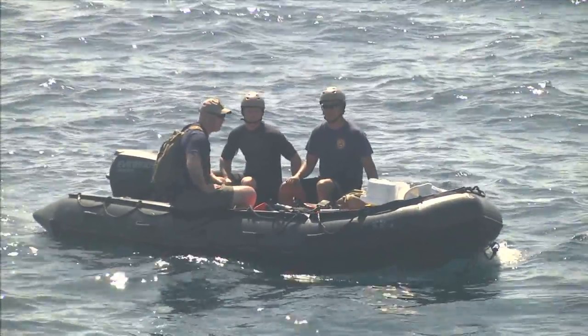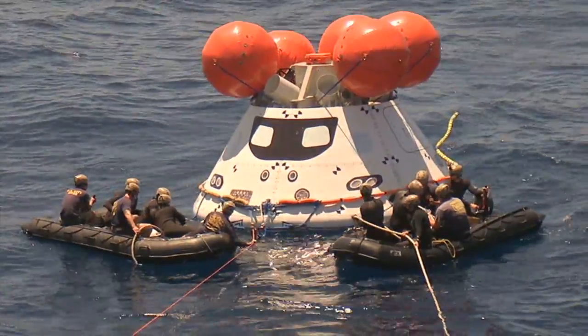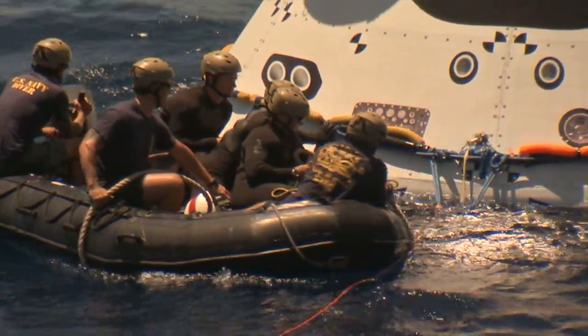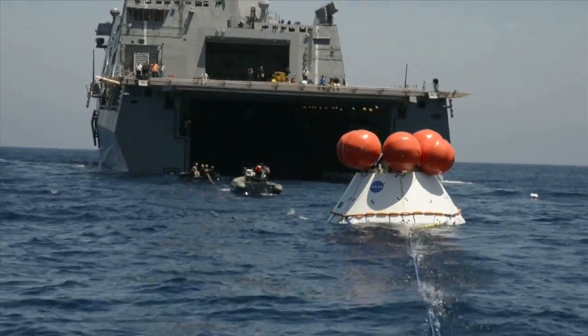U.S. Navy divers in Zodiac boats will check for any hazards around Orion. Then they'll attach a sea anchor, load distributing horse collar, and tether lines to the crew module, and work to guide it to the ship's well deck.